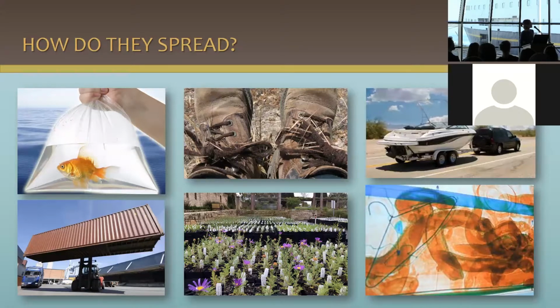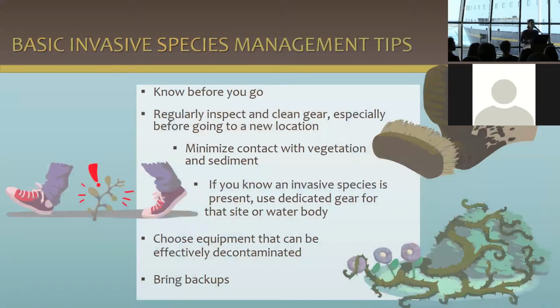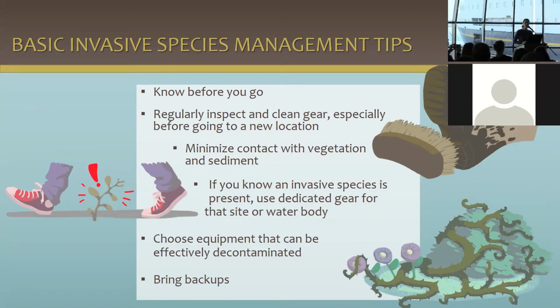Second step, arm yourselves. So, basic invasive species management tips. Know before you go. Arm yourselves with knowledge. You're already doing that today by learning what to be on the lookout for and how to report it. But it's basic things like know what invasive species might be at your work sites before you go out there. And if you don't know, if there's a project lead, ask them, someone who hired you to work the job. They should know what's in the area. There are also some databases online you can check out, but know what you might have to prepare yourself for as far as decontamination goes.